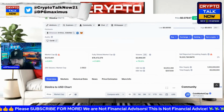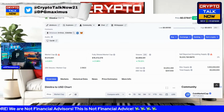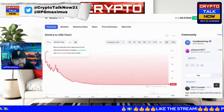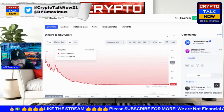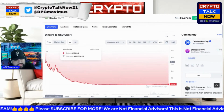Total supply is at 60. Am I reading that right? So hold on. Max supply is 1 billion and total supply is 60 million. Interesting. All right. When did this thing come out? So it came out roughly, I don't know, sometime in September 2021. It looks like this might have been an airdrop. I mean, that's the way it's looking to me.